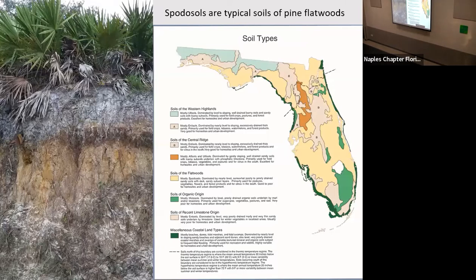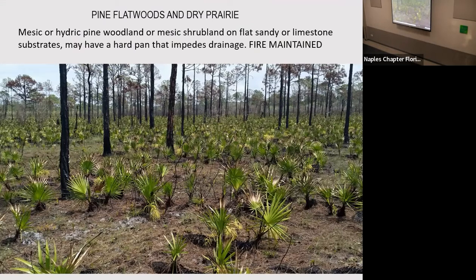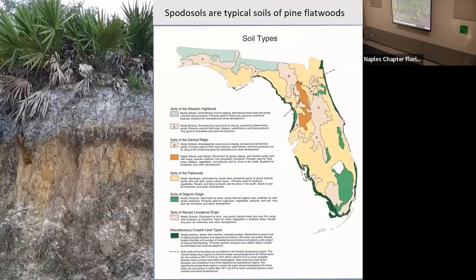Okay, yes. I just looked up what flat pan meant, and I've only come up with Teflon. No, flatwoods has a hard pan. It's hard. What does a hard pan mean? I don't know. Well, we're going to talk about it now.